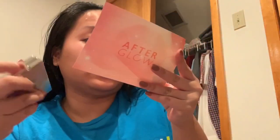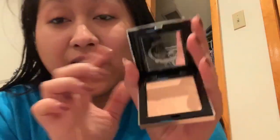Next is the Pretty Vulgar Shimmering Swan highlighter. I got so excited with this one because I've been needing a good highlighter. So this one is Shimmering Swan. Looks like that. Looks pretty. The Pretty Vulgar highlighter allows your skin to capture the light of any room you walk into, with this unique velvet smooth highlighter infused with glow-loving, light-reflecting, and pearlescent pigments. This highlighter will give your skin the perfect amount of brightness.